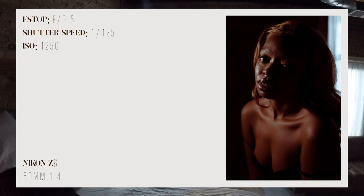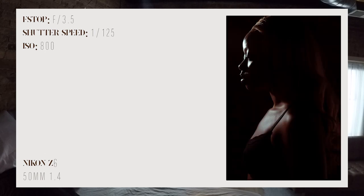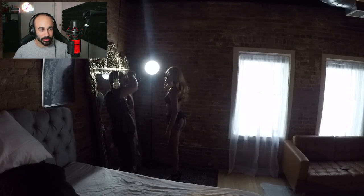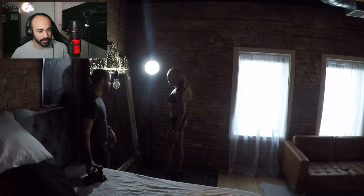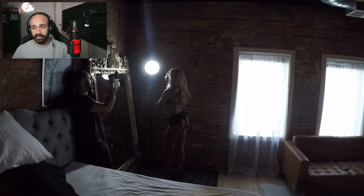Okay, so here we're doing the photo. I've got the information up here so you guys can see what that info looks like and what settings we shot this at. But yeah, they all turned out really good. I'm using that light behind her to grab some highlights, and then it creates a really cool effect. I'm just directing. If somebody doesn't quite understand, I'll use my own hands to direct poses. Exactly.